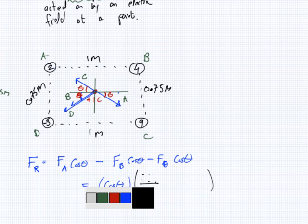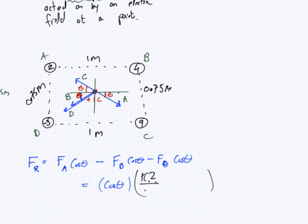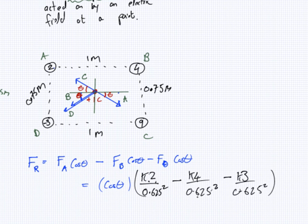Yeah, it should be K2 over, what was the number you just got? 0.625 squared. Minus 4 times K over 0.625 squared. Minus 3. Yeah. I've already taken care of the minus by the direction I've drawn it in, so I don't want to put another minus in because that would make it wrong then. Over 0.625 squared.